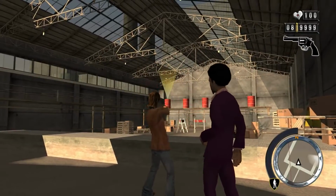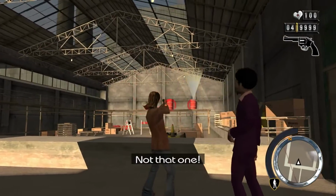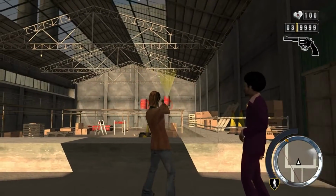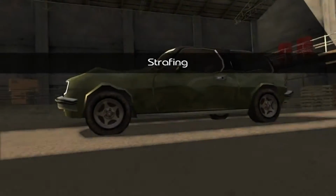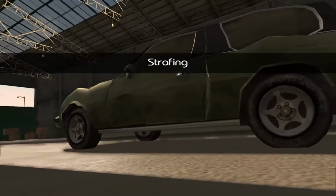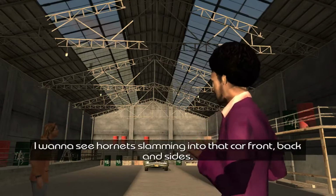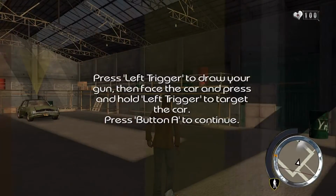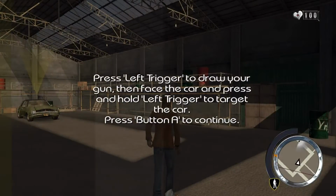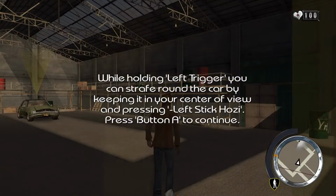Aww. I can't use the... Lock on to the... Not that one! Oh, yeah! Strafing. I want to see Hornet slamming into that car front, back, and sides. Press left trigger to try again, then left stick.